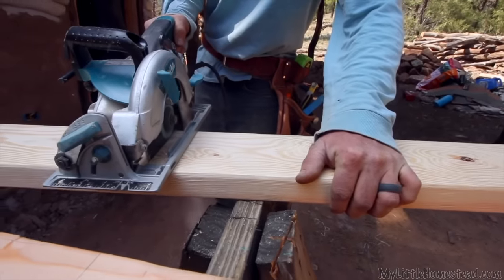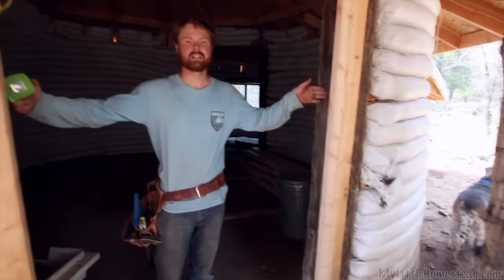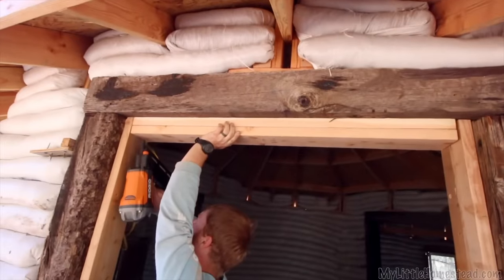We're gonna put in this door, or I'm gonna start putting in the door. It's a massive opening. It means that we gotta frame it in just a little bit. Build these out like 6 inches on either side almost.